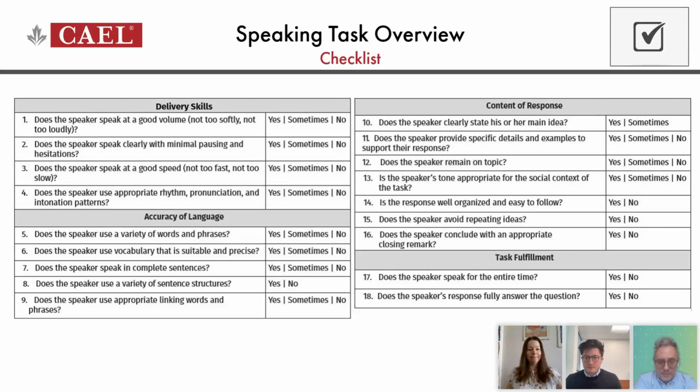That's all about delivery. Your accuracy of language, again, it's an academic test. So the words that we choose to include in our speech, first of all, have to make sense. That's step 1. We need to understand the meaning of what it is we're talking about. And then step 2 would be to try to choose words that are more precise and specific.